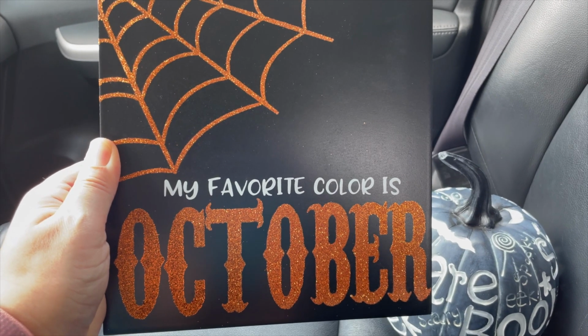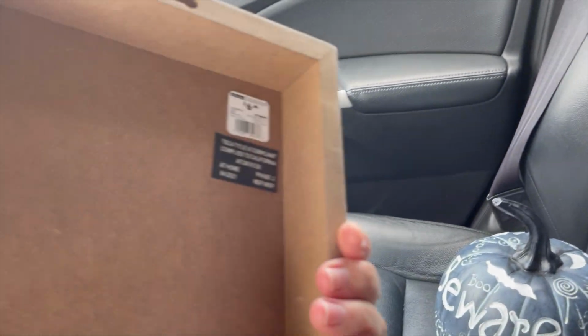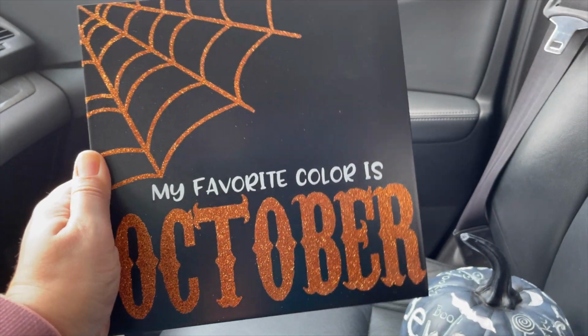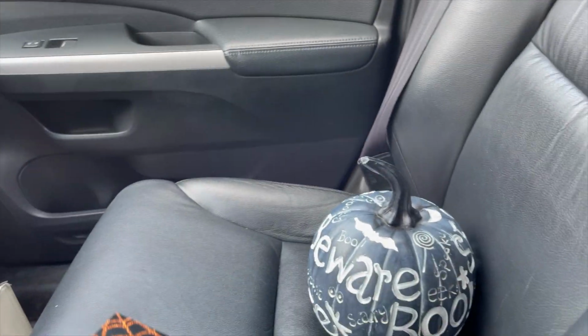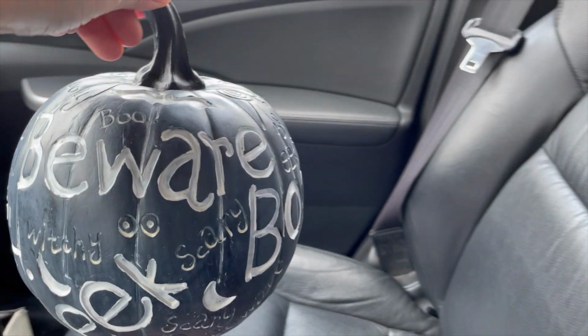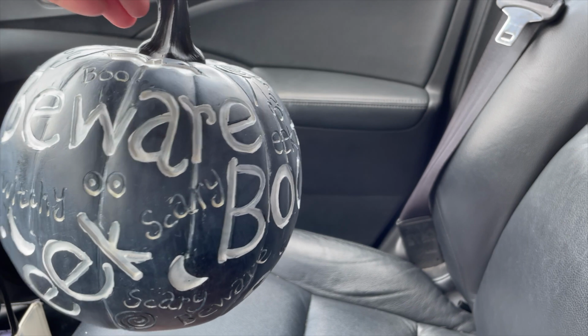Orange and black are my favorites. I love it. And purple. So I loved this sign and it was $6.99 and it's a really nice size. So I thought it was a really good deal. I love this. And I got one other thing. This little mini pumpkin is, well, it's not really mini, but a small pumpkin is going to go under our Halloween tree. I just couldn't resist it.